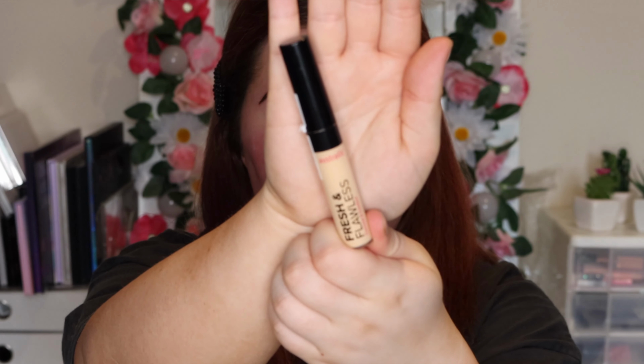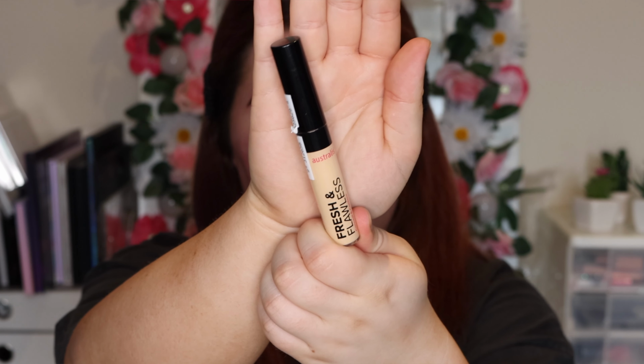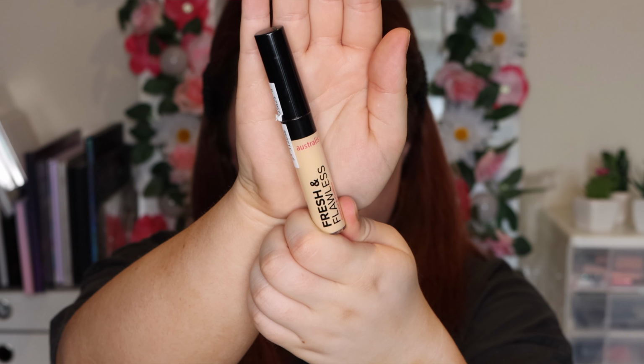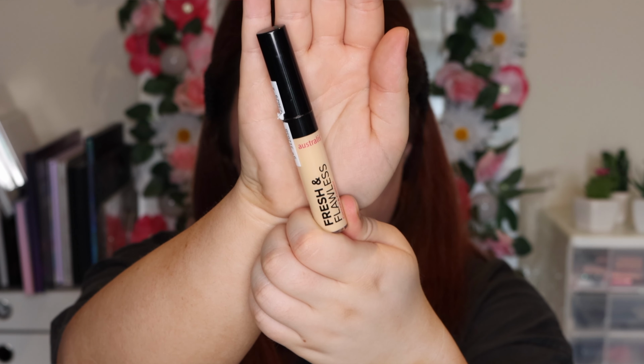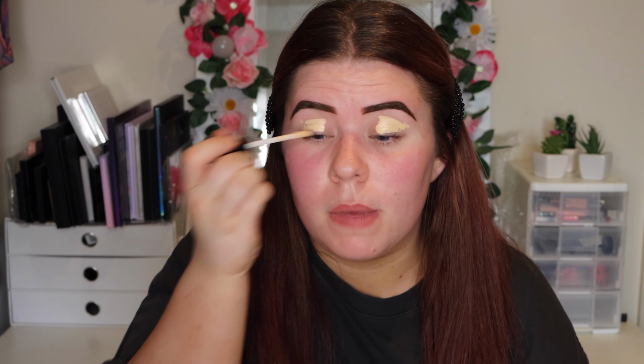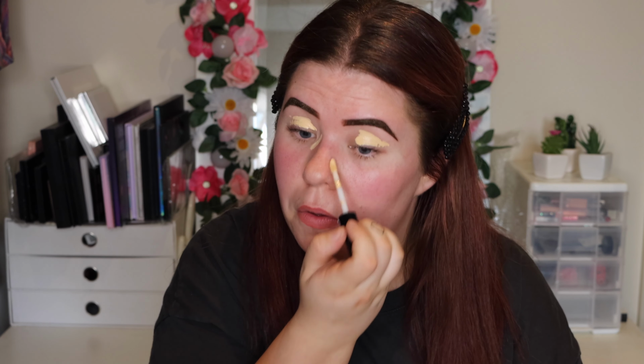So I don't really need to do this step, but I'm going to do it anyway. I'm going to use the Australis Fresh and Flawless Conceal and Contour in the shade Light, just to conceal my eyelids so that I have a nice blank canvas for the eyeshadows to go on. This is going to be really hard to do and not get it on my eyebrows. First impression, not a lot comes out on the applicator, it doesn't clump on, you don't have to wipe it off, if that makes sense, which is actually a good thing because I'm still getting quite a lot on my eyes.